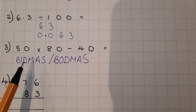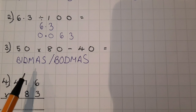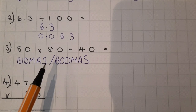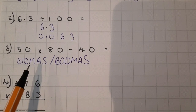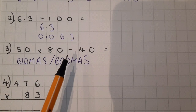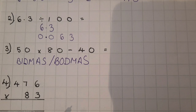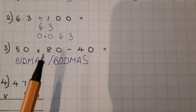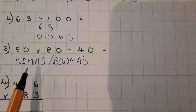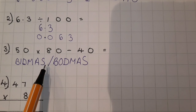So BIDMAS or BODMAS stands for brackets, indices or order, so thinking about those square or cube numbers, division, multiplication, addition and subtraction. If a division and a multiplication or an addition and a subtraction happen in the same calculation, then you just carry them out in the order that they come in the calculation. But we don't have that problem with this one because we've got multiplication and subtraction. So following BIDMAS, we're going to do the multiplication first because the M comes before the S.